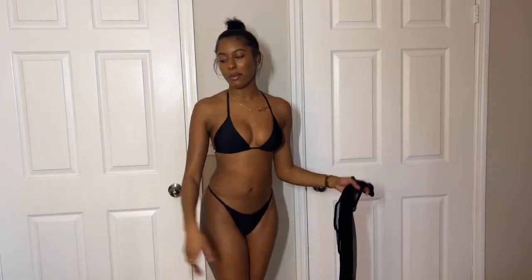Super cute. I might actually wear this today because I'm about to go to the beach. So I'm trying to figure out what outfit I want to wear. So I'll probably wear this one. But super cute. Cheeky, can't go wrong. Can't go wrong with black. Black History Month. And if y'all are wondering what I'm looking at on my screen, I mirrored the screen so I can see if I'm in frame for this video.